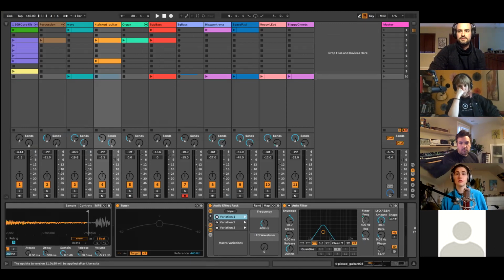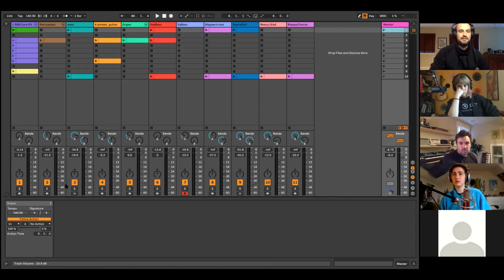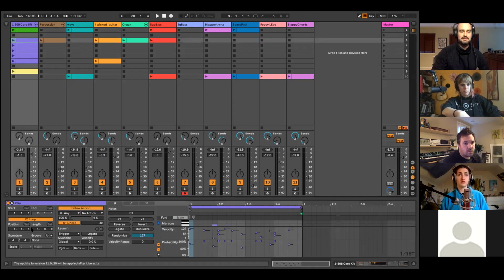And first, we're going to talk about the ability to automate these scene launches. Live 11 lets you create follow clips, which have randomization functionality. This differs from previous versions of Ableton Live because you could only automate groups of clips to follow. Now you can go into the settings here and say, after you play one bar, go to the next clip or go to a random clip in any one of these groups.